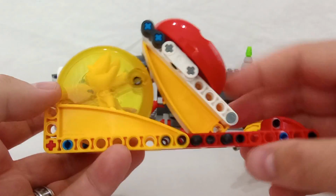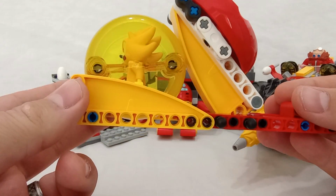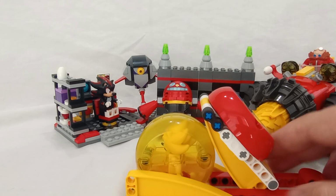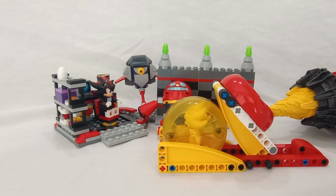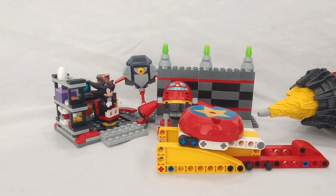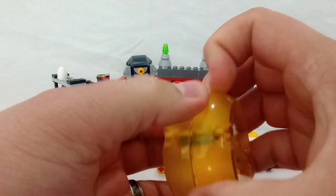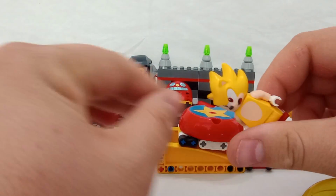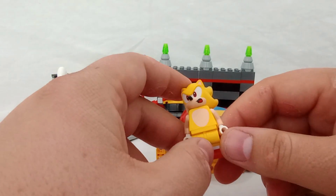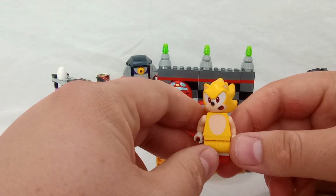So this is very similar to the ones in the other Sonic sets from last year. Just this one is yellow instead of blue, and if you haven't seen the other ones from last year, you just slam down and he goes flying off. This one actually has a yellow puck. We already looked at the ones with Tails with the orange puck, and the Sonic sets from last year all had blue pucks for Sonic. So I'm kind of hoping that they put these pucks for other characters. Like I would hope Amy gets a transparent pink one, Knuckles gets red, etc.